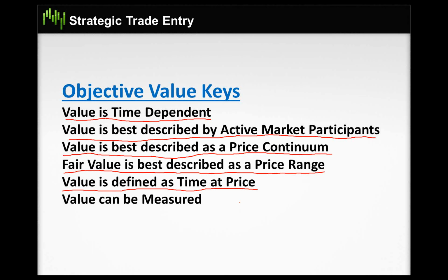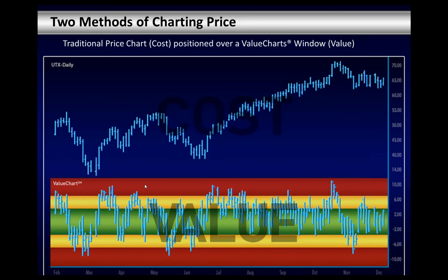Now, value also can be measured. This is probably the most important thing I'll say tonight. Value certainly has to do with the psychology of a market, how they look at an asset. It can be measured, and that's very good news for all of us because we want to measure it. We want to understand for every market and time frame what the buyers and sellers are thinking.